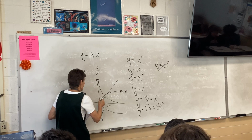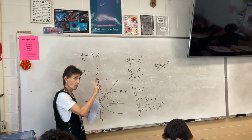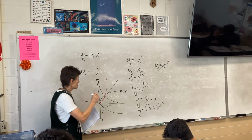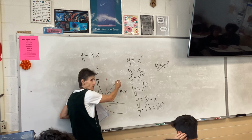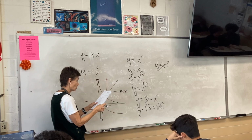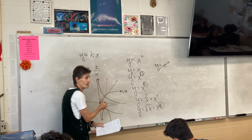What about this shape? When do you see that shape? You see it twice. You see it with a square and you also see it with a cube. That happens when the power is bigger than 1. See, this is a power less than 1. This is a power of 1. And this is a power greater than 1. So which ones have a power greater than 1? 37. It's negative, so it would be that going the other way.